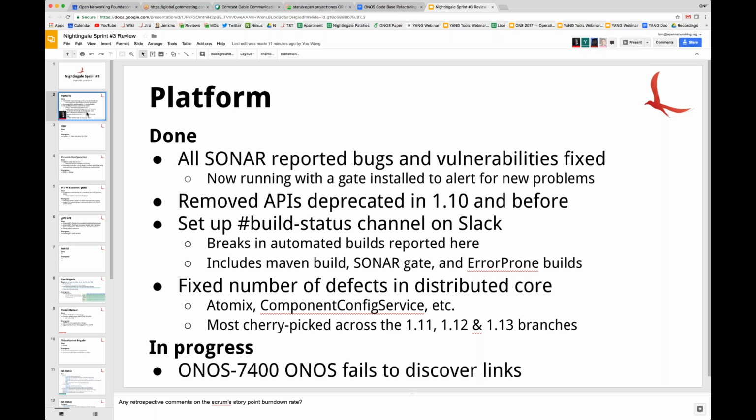I also set up a build status channel on Slack if anybody's interested in seeing what these build failures look like. So basically the Maven build, the Sonar build, and the error-prone build will all report there rather than spamming people with email. So this way people will know right away if new code has broken any of the quality builds. And that's it from my side.